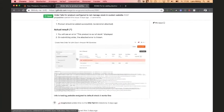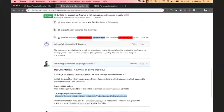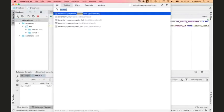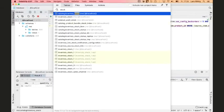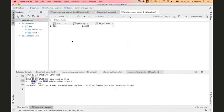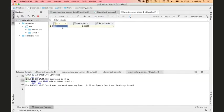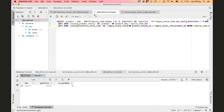Two short updates on why it happens. First, the indexer doesn't check for the items that are missing in the index table. If you take a look at this example, I have stock 4. Yesterday I played around a little bit, but if you don't do it, the items are completely missing. So this is the first bug.